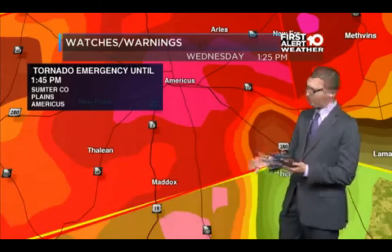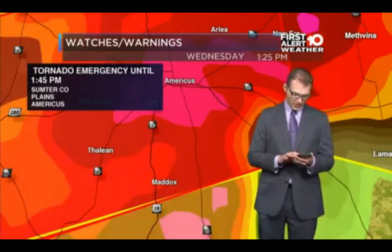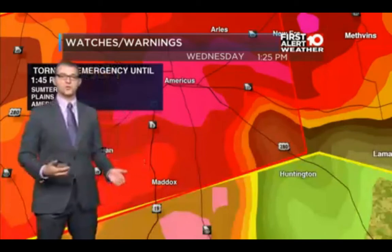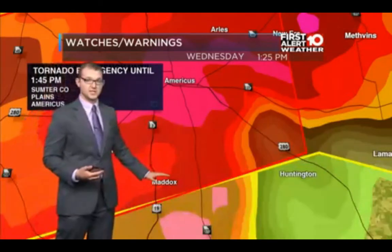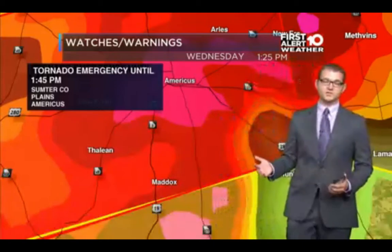Now, that also just to the south of Maddox would be Smithville as well, and some other areas that are around here would be the area of Huntington. That's not technically in that tornado warning yet. Portions of the city probably are, but not proper. But Maddox right now is the latest area that we think that this tornado is moving over, and it's a little bit on the slow side of moving.